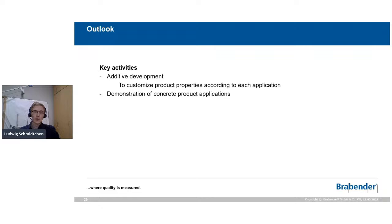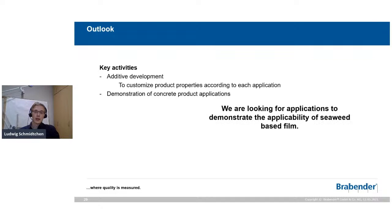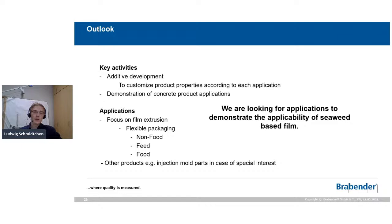This means if you have a certain application where you think, okay, the seaweed-based film might be suitable for packaging, then feel free to contact us and we can discuss if and how the film could be used for your application and if we could demonstrate it. We are focused on film extrusion, as mentioned earlier. So it's mainly for flexible packaging in the non-food, feed or food markets. Other applications or products like injection molding are also possible in case of special interest.